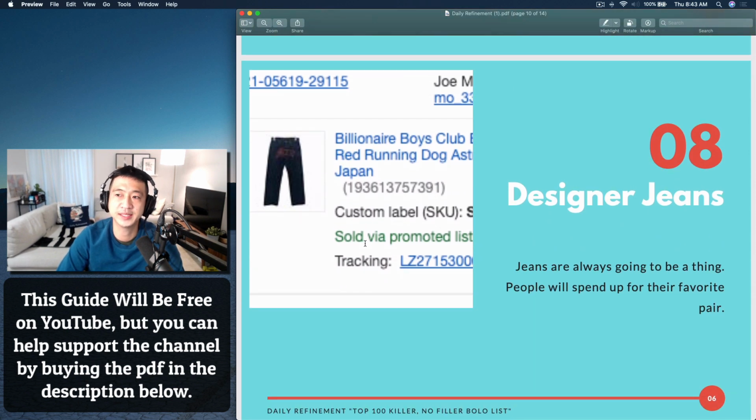Number 8, designer jeans. I have been purchasing some consignment, and also some buyouts of private collections. So this came in a box from Hawaii. I paid $35 or $40 for this pair of BBC jeans. Sold for $130.